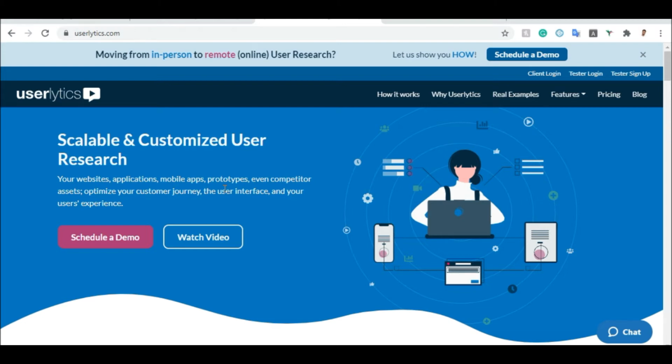So on this website, if you see what I just read, they're just trying to let you know that what you are going to be doing is reviewing a product, reviewing an application, reviewing the interface. They are going to be giving you the interface of a website, and all you have to do is read out everything, just like I'm reading right now. If you see what they write here, you just read it out, like scalable and customized user research. You have to allow them to hear you, like you are hearing me now. When you are reviewing the product, that is what you do.